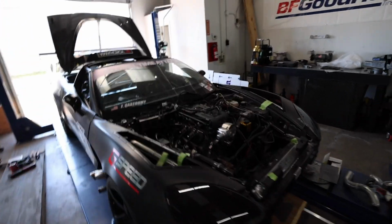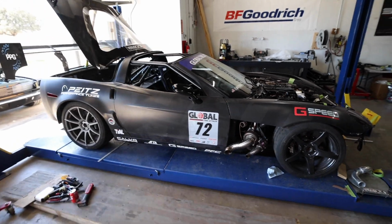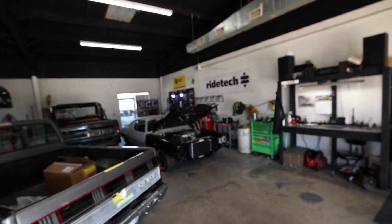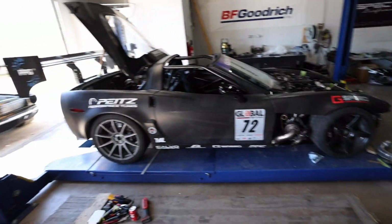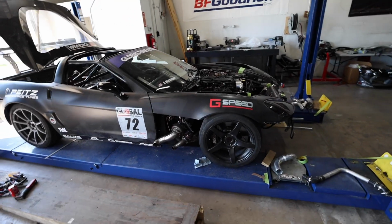Ferris Khartoumi's Corvette is in right now. He's been working on it here at the shop, and also Nate has been building a new wiring harness over there for him, getting it ready for Super Lap Battle, which is actually next weekend.